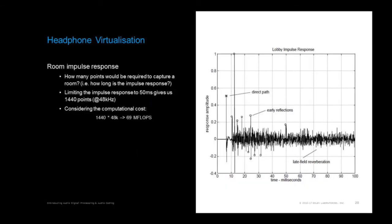This is what you might get if you record an impulse response of, in this case, a lobby. Think about a lobby: hard tiled surfaces, a big space, a corporate entrance to a building. There's lots of reflections going on.